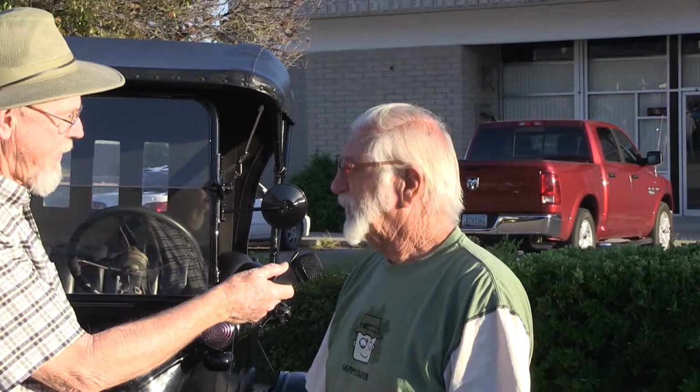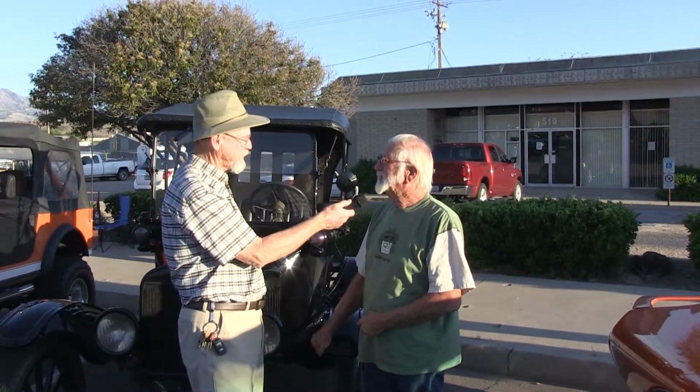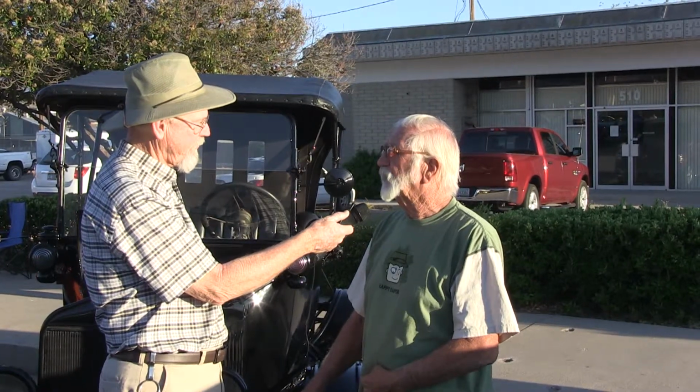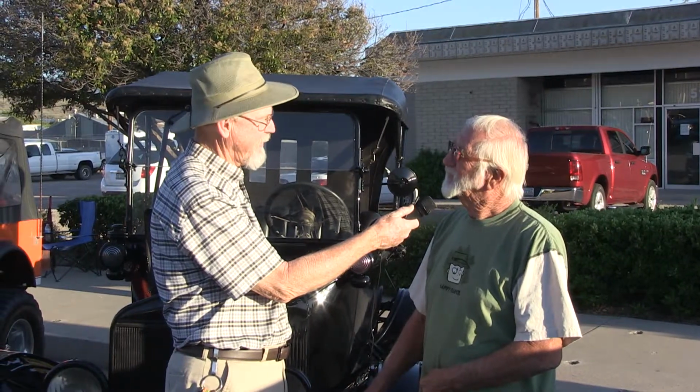This T was up in the Wallowas. It was in a barn, and lightning hit the roof and started to burn it, and the top was scorched, and the back was a little scorched, and I just ended up buying it from him. It had sat for about 18 years over in California and then in the Wallowas. But it took about an hour and a half to start it up.